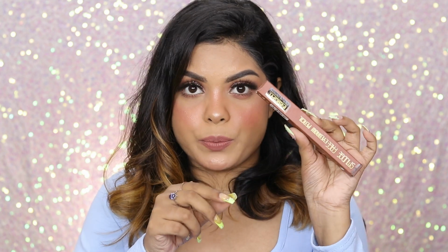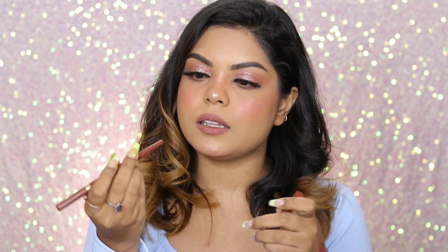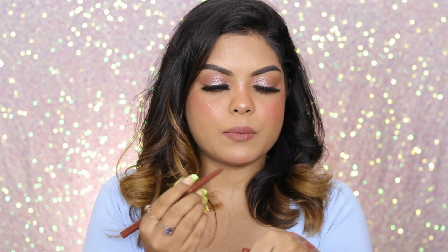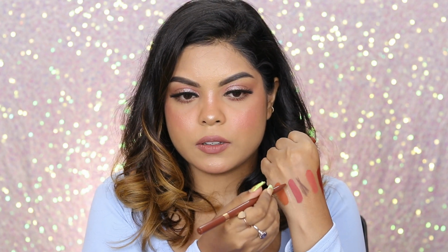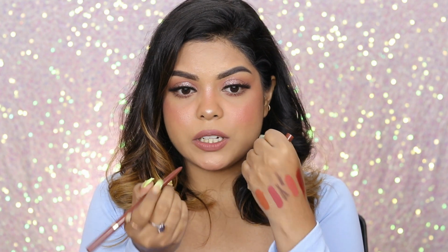Next I've got their Smudge Free Eyebrow Pencil. The shade I've got is brown. Comes with a spoolie. And here is the pencil. It's quite dark. I'm gonna swatch here. Wow, this is pigmented. Yeah, it retails for ₹120. I think I've got it around ₹100 only.